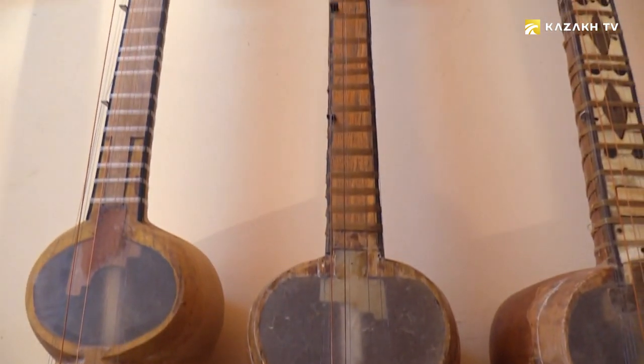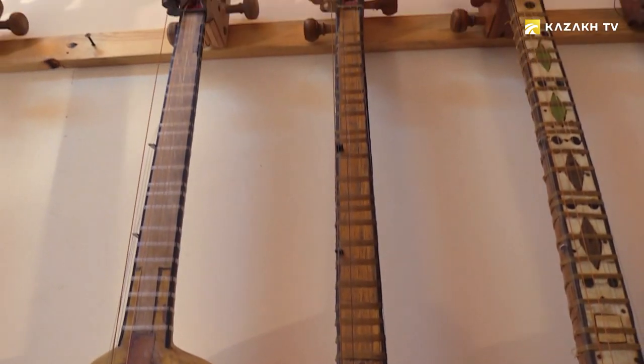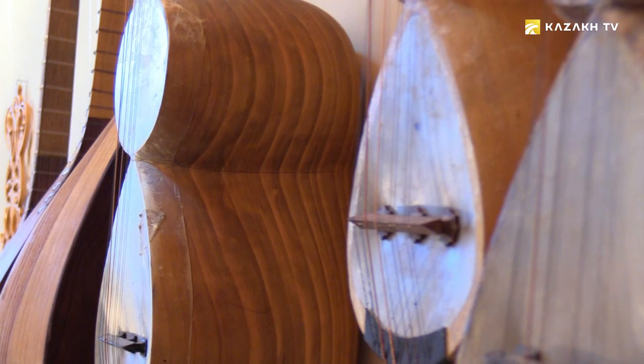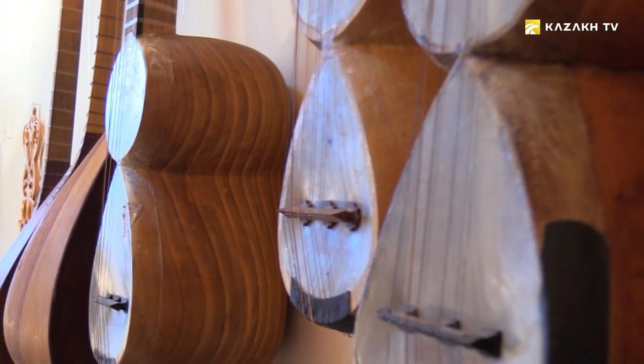Zakhid is currently working on small instruments. They're intended for children who go to musical school. Every year he makes several instruments for them. This pleases the master. As long as there is interest in national music, his craft will also live.